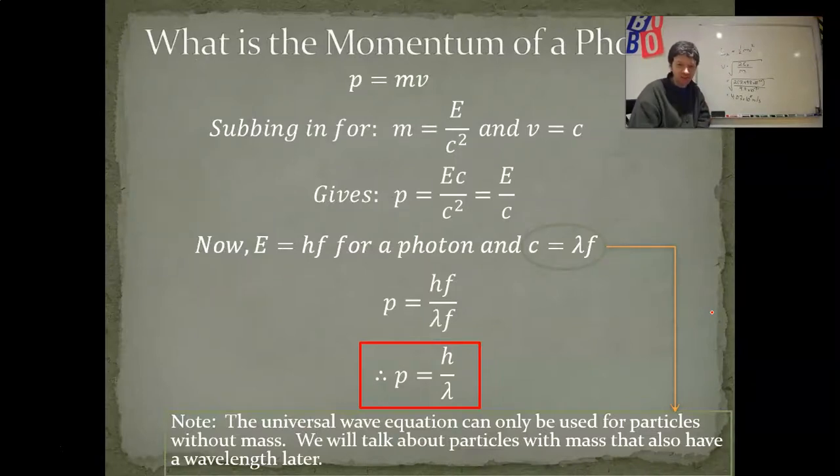Also, I mentioned in a previous lesson that you can determine the momentum of a photon of light, even though it has no mass. So let's start off with p equals mv. Momentum equals mass times velocity. Due to the mass energy equivalence, we can replace m with E over c squared. Here we now have momentum equals this, where one c can cancel. So momentum equals E over c. Now we know what E is. It equals h times the frequency for a photon. And c, using the universal wave equation, we can replace with the wavelength times the frequency. The frequency cancels, and you get the momentum of a photon equals Planck's constant divided by its wavelength.